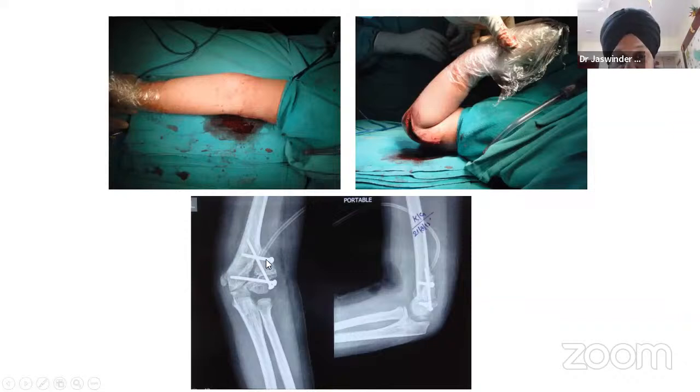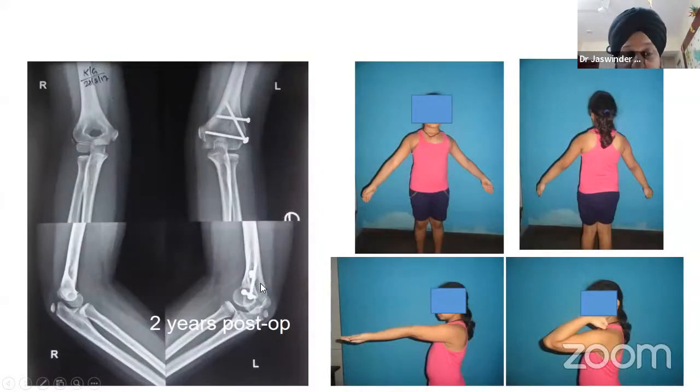Those are the three screws. That screw is holding that graft. And that is a fragment here. And that is 2 years follow-up of this patient again. Almost complete range of movement.